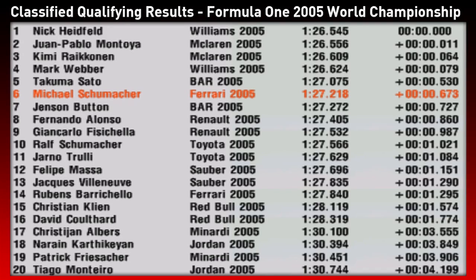and looking at the final results, you can see that Heidfeld won the race with Montoya in second place, and then Raikkonen finishing third with Mark Webber in fourth. So it's a Williams and McLaren top 4 with Takuma Sato up in P5 there, and Michael eventually finished in P6 for Ferrari with Jenson Button in P7, Fernando Alonso in P8, Giancarlo Fisichella in P9, and Ralf Schumacher in P10, rounding off the top 10.